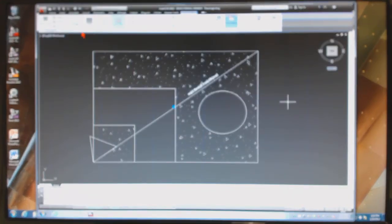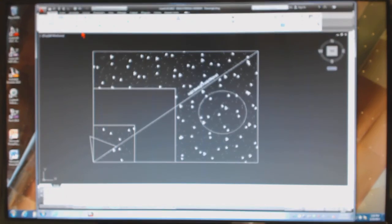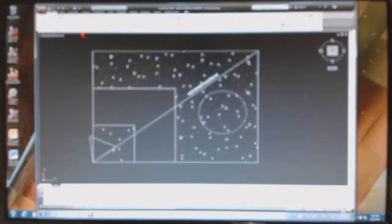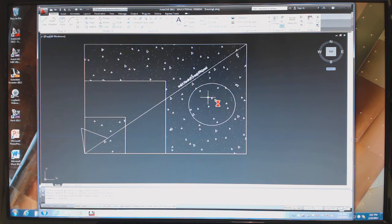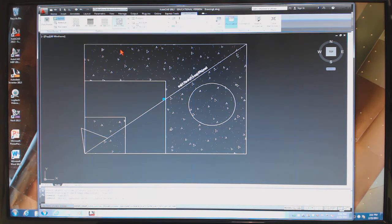Okay. The way I usually do it, instead of going through all that, trim, select the circle. Huh. That's going to make it a little better. All right, do it the other way. It usually works. No, never explode a hatch. Never go there.